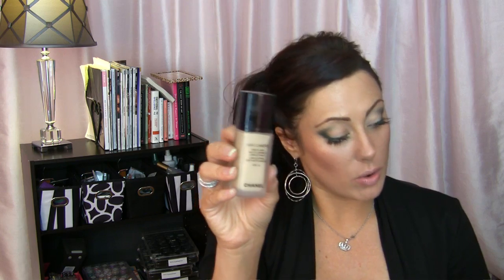It is pricey though. It's $54, and I only found 5 shades in it. So they don't have a ton of different shades, but it is an amazing foundation. It is Chanel. It's going to be a high-end one. So yeah, that's my thoughts on that. This one is a great one as well.